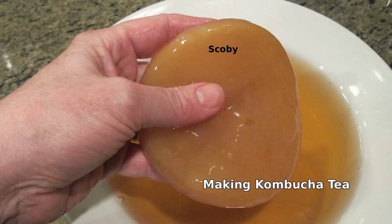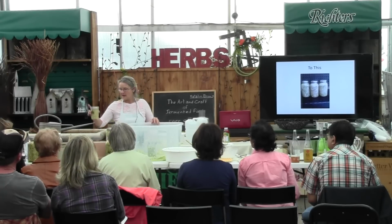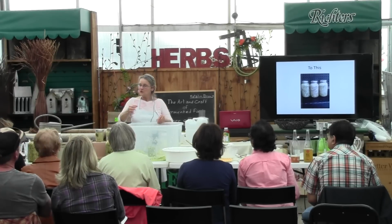So what you can do with that is drink it up. In there you're going to find a little SCOBY. All right? Nurture that SCOBY. Feed it. Feed that SCOBY sugar tea. So you make strong tea. For that little amount, you're not going to put in more than that. So when you have that little SCOBY, you're going to make tea.